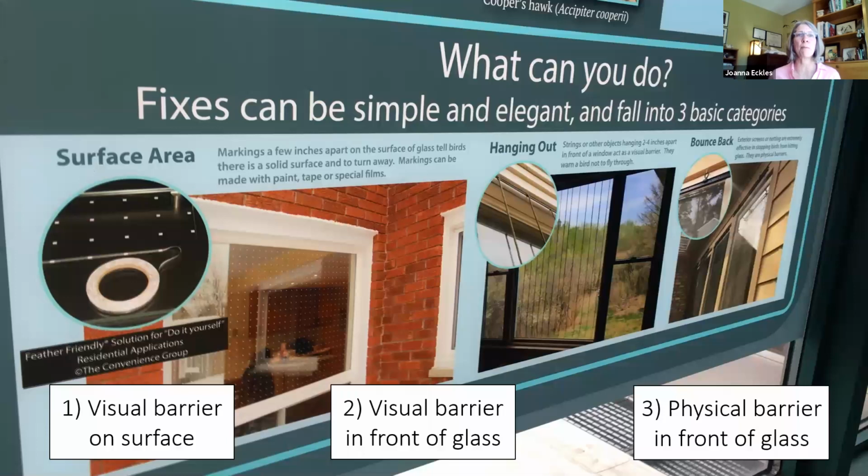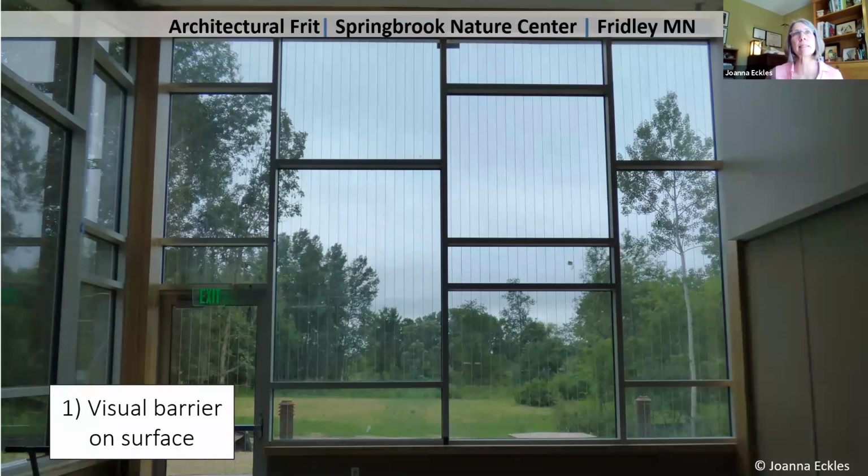The first one is what we have the most examples of, and that's visual barriers on the surface of glass. I'll show you design side examples first, and then I'll show you retrofit examples. A bunch of design side examples would include architectural frit. Architectural frit, or fritted glass, is a technology that was available long before people were thinking about birds and windows. It's permanent patterns, silk screened, usually onto one of the inner surfaces of a glass unit. Basically it has four surfaces, and the pattern goes on one of the inner surfaces.